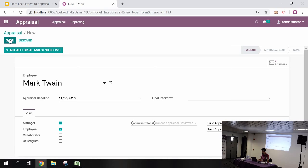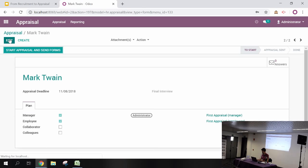Okay, I will save this. And when it is time, I can start the appraisal and send the form by email. Both the manager and Mark will receive the form by email and will be able to fill it in, okay? So if I have a look at this, I will fill in the appraisal later.